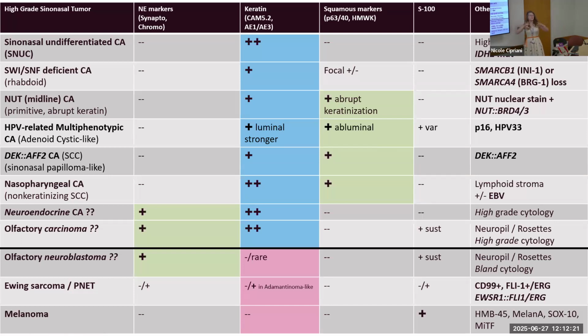Then there's this so-called DEK-AFF2 carcinoma that's literally named with its gene fusion. So these are thought to mimic sinonasal or Schneiderian papillomas because of their papillary architecture, with their keratin and p63, p40, but have a little bit more high-grade cytology and specifically have this DEK-AFF2 fusion.